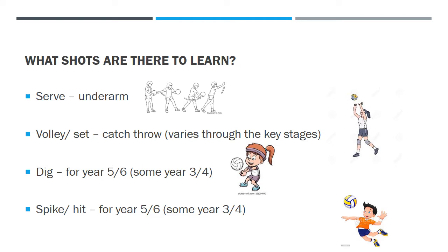They have a setter in volleyball, that is the person who is almost like the playmaker, the person who touched the second ball and spread it so they can do an attacking hit. The volley is quite simple, and there are videos after this so you can see how it is done. The dig is a more difficult skill.